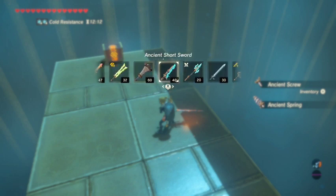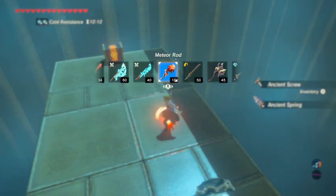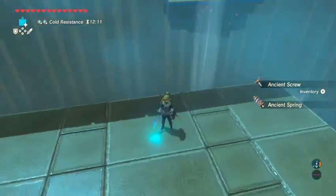Or... I'm hesitant to use a spear because I don't want to knock them over an edge if they're all gonna be fights like this. So let's, oops, not that one. Let's use this.